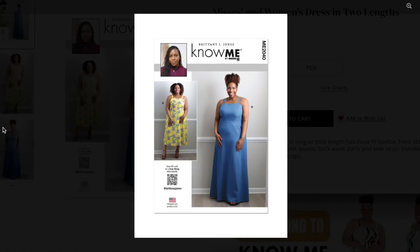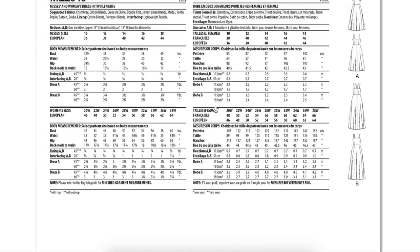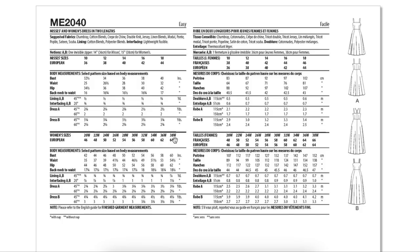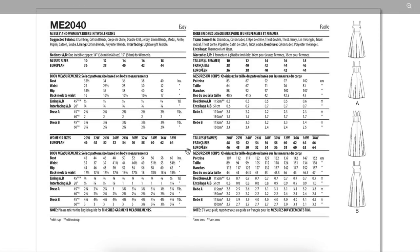Because look, it's even on the envelope this way. So I think when you go to the store, all the back of the envelopes are going to look the same as well. And then you just pick your size, 10 to 18, 20 to 28 or 30 to 38. Super interesting. Okay. And because of that, I guess it's the lesser of two evils. We don't get the finished garment measurements on the back of the envelope because they took up space putting all the sizes.